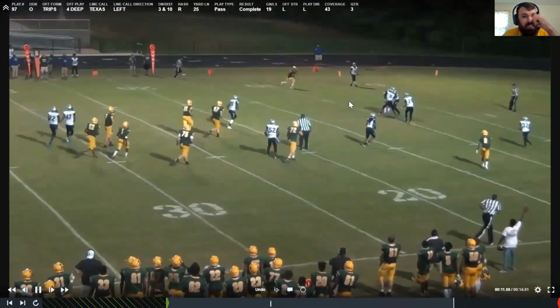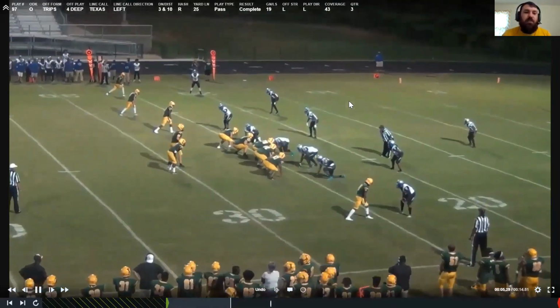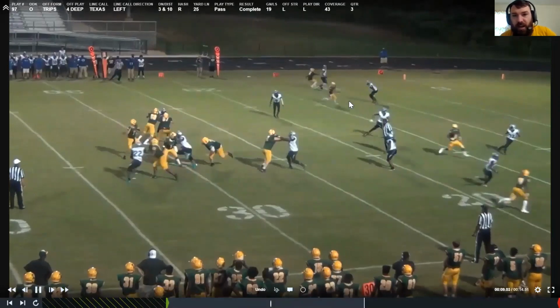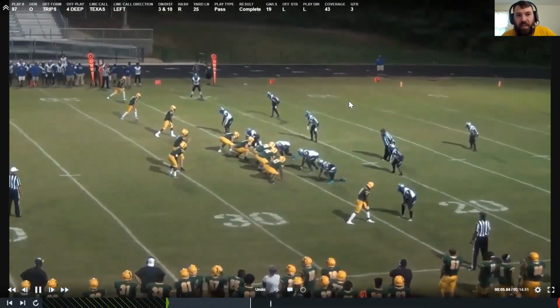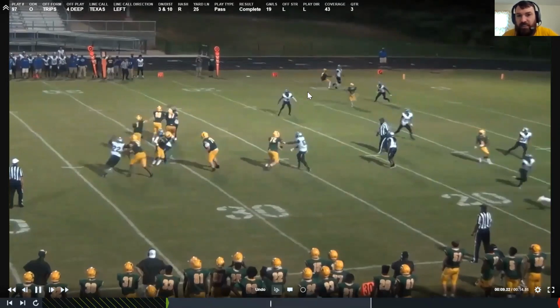And again, this is 4 deep. This is not like dig by number 2. This is 4 deep, so it looks like a completely different play. Get a great clear out. You see our receiver up top was trying to break it down for the curl. He realizes at this point he can't get over the top, so he's looking to sit it down. If the guy's got inside leverage, he's going to work back to the sideline. If he's got outside leverage, he's going to work back down the stem to the inside.